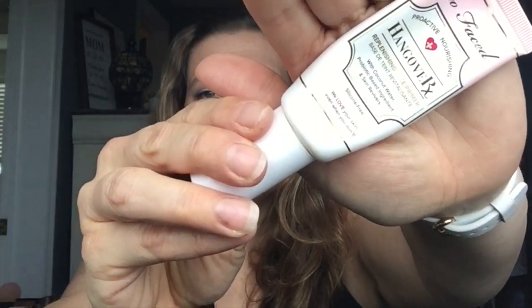So I'm going to start with a primer, and the one primer that I like to use is the Hangover Replenishing Face Primer. I don't use this every time I put on makeup, but I like using it when I feel that my face is very dry and almost like thirsty looking. I will use this primer. I am almost out of it, so I will most likely be repurchasing this one.